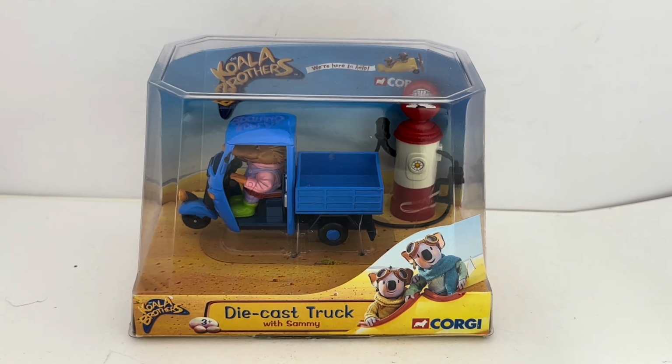And today we are looking at something that's now quite old and becoming quite difficult to find. We are looking at the 2005 release by Corgi from their Koala Brothers series of die-cast models. And this particular one that we are looking at today is the die-cast truck with Sammy Koala figure.